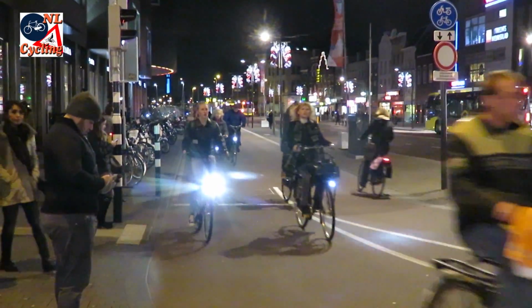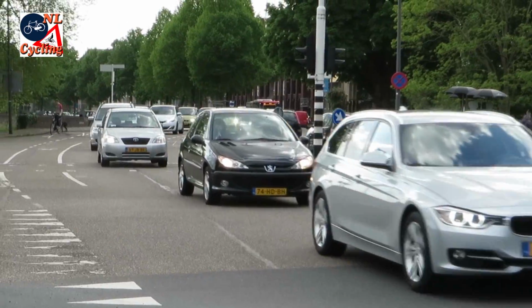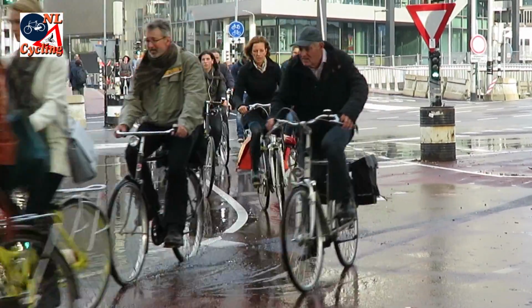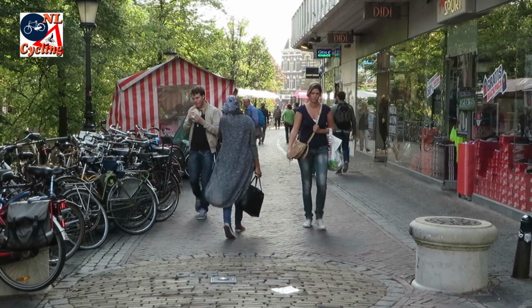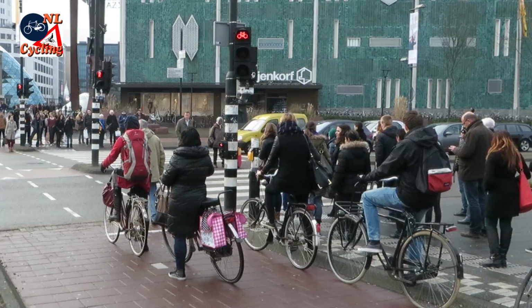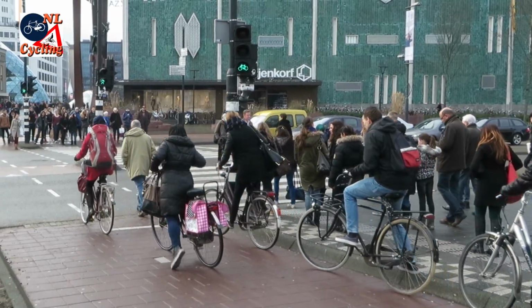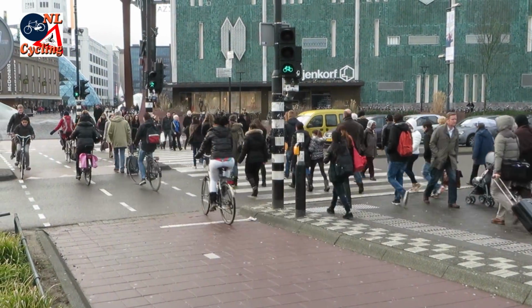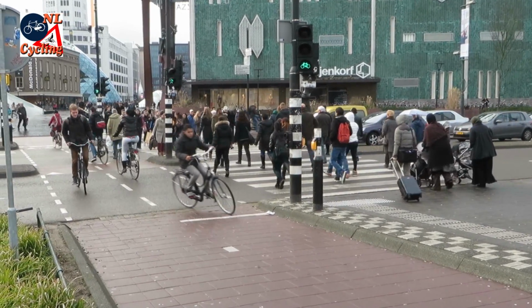Instead of dividing traffic into 3 groups, motor traffic, cycling, and walking, and designing for their speeds, the plan proposes to group all road users in 6 different types of vehicle families, grouped especially by mass and width.